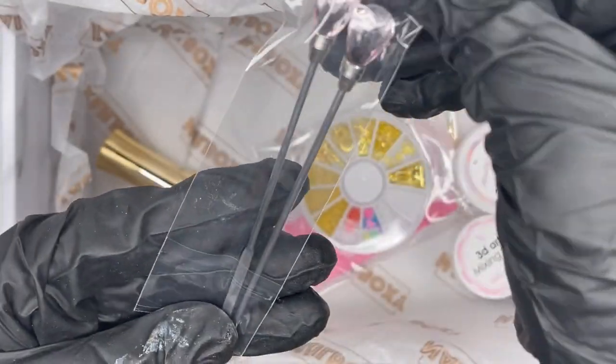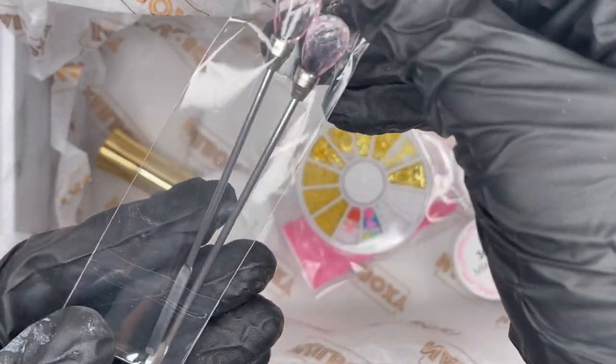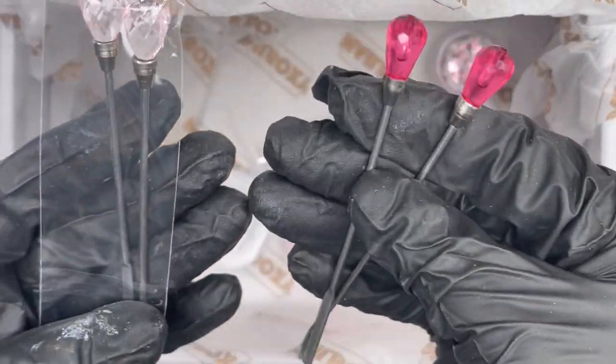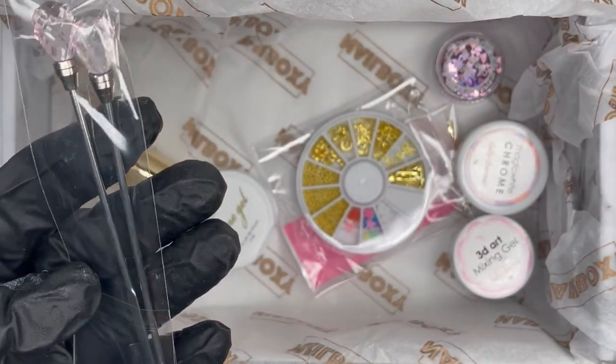I did get these gel spatula and scoops. I do already have a set of these. So these do help you with that gel.